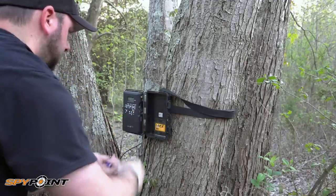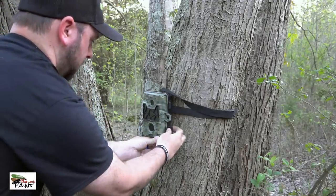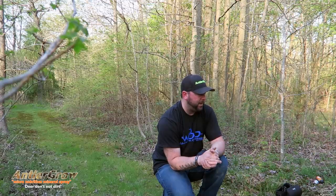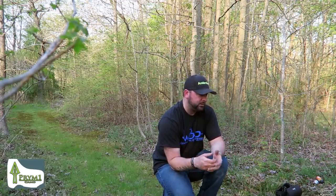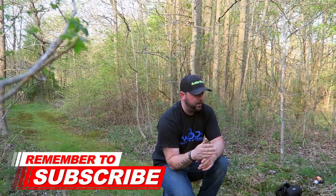To small properties, because I know a lot of you hunt these types of properties and you're stuck on using bait piles and this, that, and the other. And in a lot of states, bait piles and mineral piles are now illegal. So antler grow is actually 100% legal in all states. It falls under an ag license, so it is legal in all states to use.